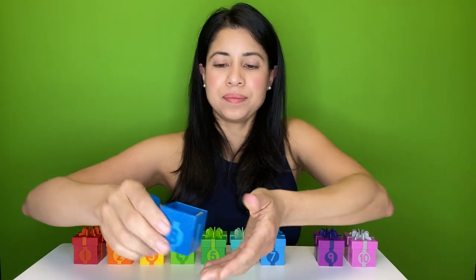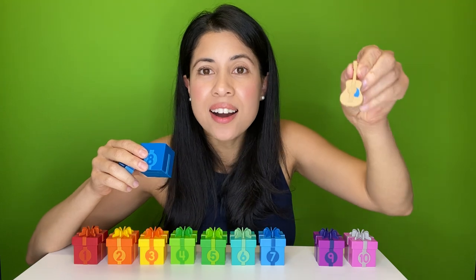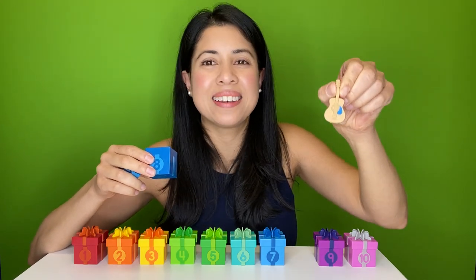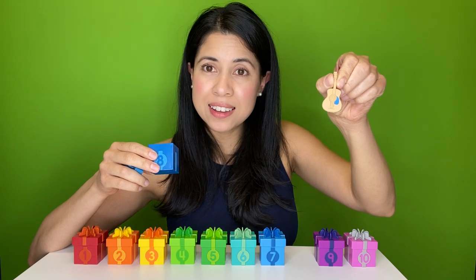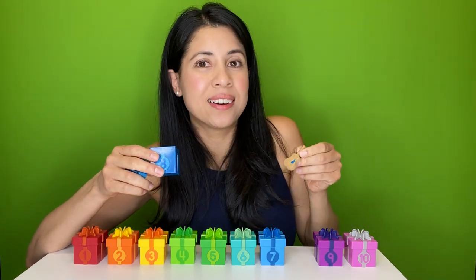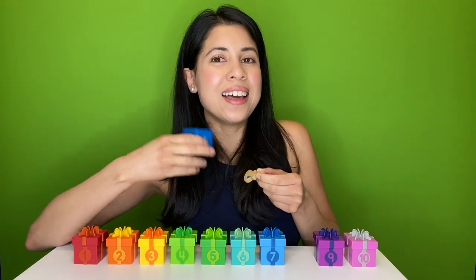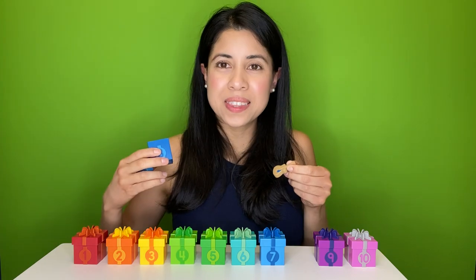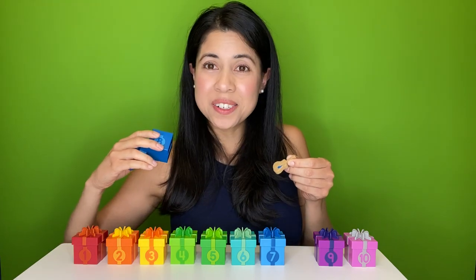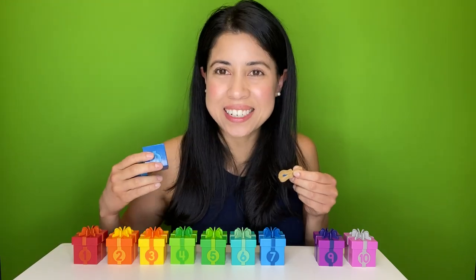Open. Wow, it's a little guitar. Guitars help us make music. Do you like music? I do too. Let's pretend to play the guitar. I'm gonna sing this little tune to pretend to play. Da da da da da da da. Can you do that? Wow, that sounds great. Da da da da da da da. Great job.